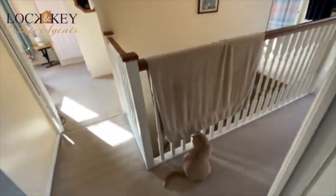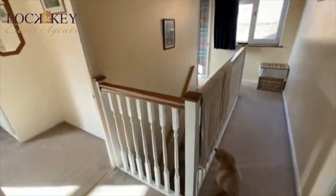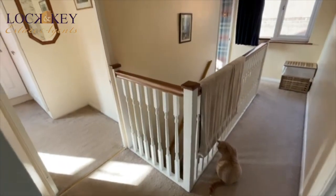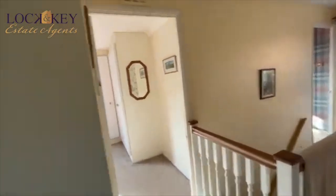And now you can see one of the British short-hairs. Something's caught its attention. Probably thinking about food right now, aren't you? So he's ignoring me. That's the other side of the landing. As I'm just standing here, let's go into another bedroom.